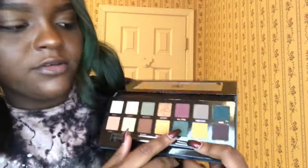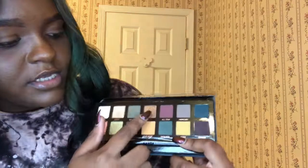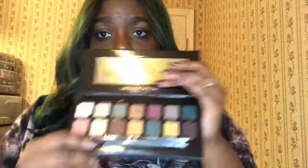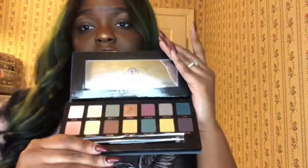You guys can see, I used this shade, that shade, I used this color, and I used Roxy, and I didn't have anything wrong with my palette. I don't know if I just got a good one, but I never just stick my brush in there. I actually just tap it in there and put it on. So I didn't experience anything wrong with this palette, and it actually is an amazing palette.